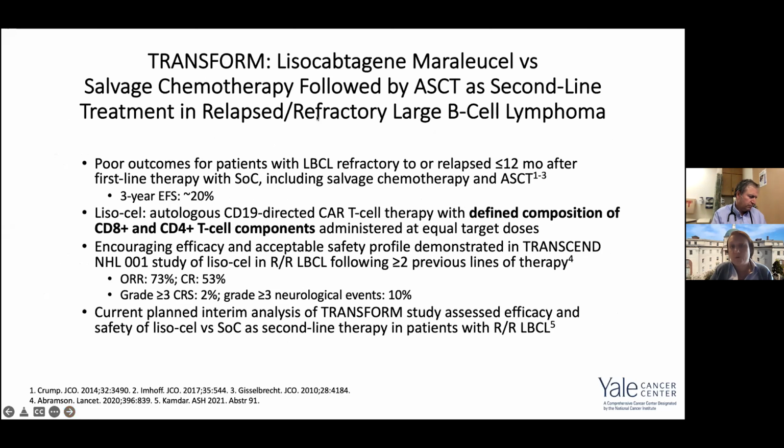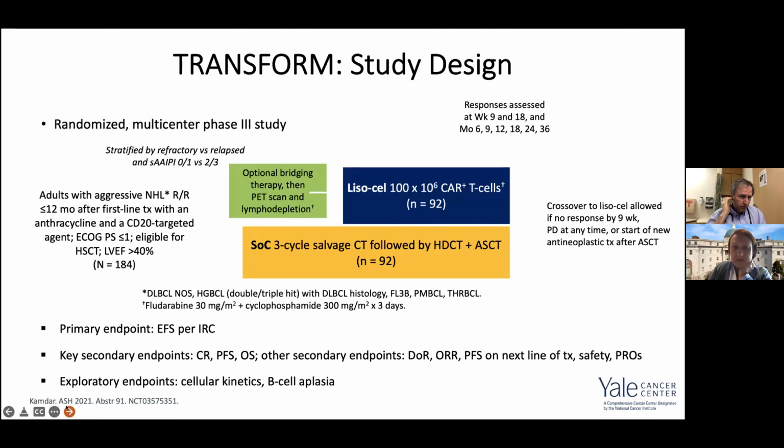This is the TRANSFORM study. So it looked at lisocabtagene maraleucel. I will not go into a lot of detail because it's very similar, but I just want to point out that this CAR T-cell therapy is slightly different from axi-cel because there's a defined composition of CD8 and CD4 T-cell components that are expanded separately, and then they're administered to the patient in equal target dosing. So when we looked at the study design, it's very similar. This did allow some bridging therapy, but then they performed a PET scan prior to lymphodepletion and liso-cel. And if there was no response by 9 weeks or progression at any time, crossover to the liso-cel arm was allowed.